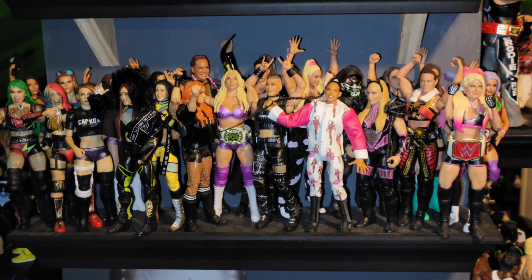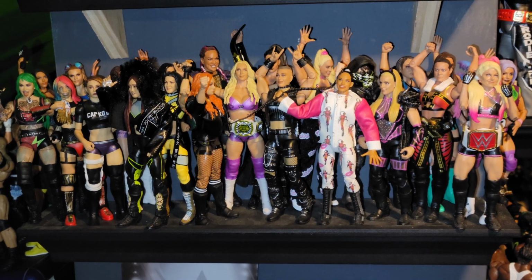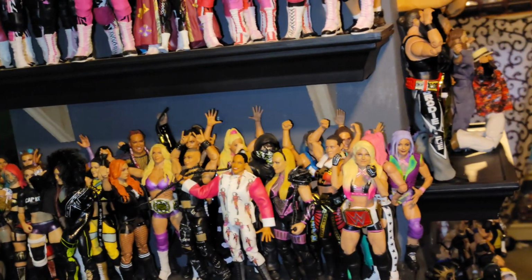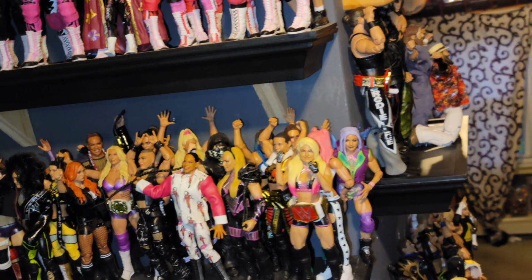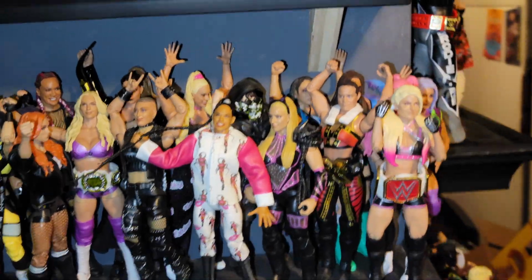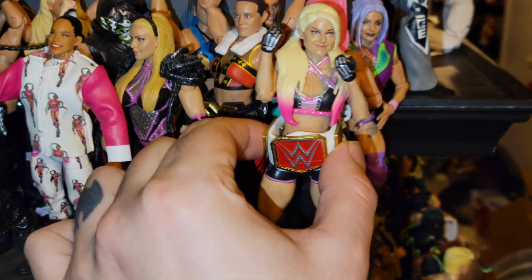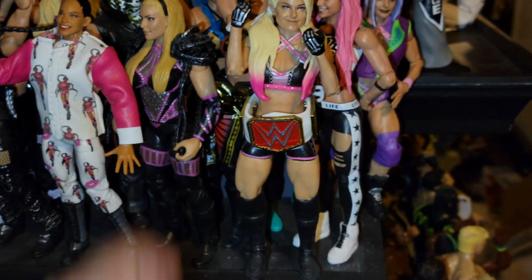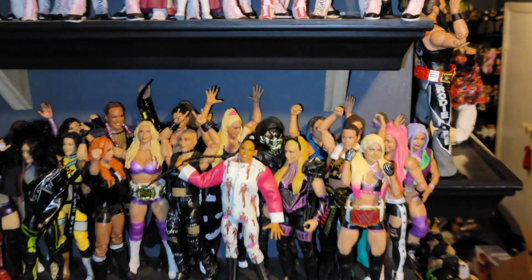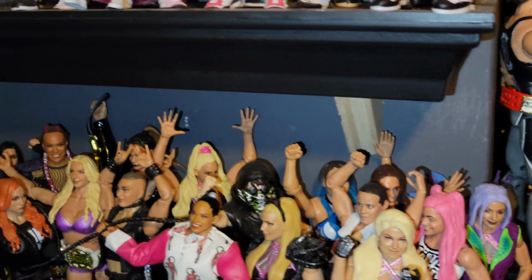And finally, I made some changes to my WWE women's roster shelf. So as you can see over here, Liv Morgan is over there with her pink hair, and Alexa's kind of in her way, but I'm going to move Alexa over a little bit. You know what? Let's do it right now. There we go. Now you can see Liv's face a little bit better. And there you go. You can see in the back, you have Tegan Nox and Mia Yim.